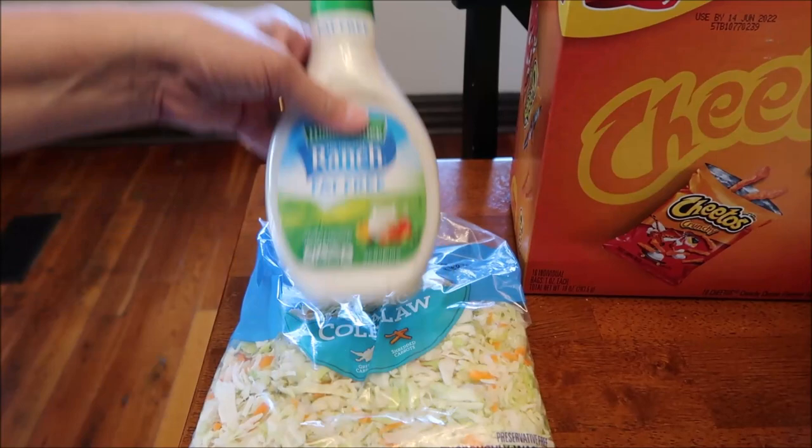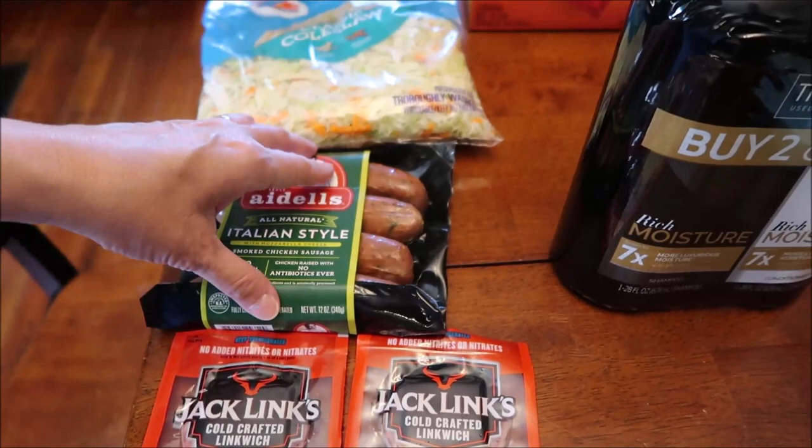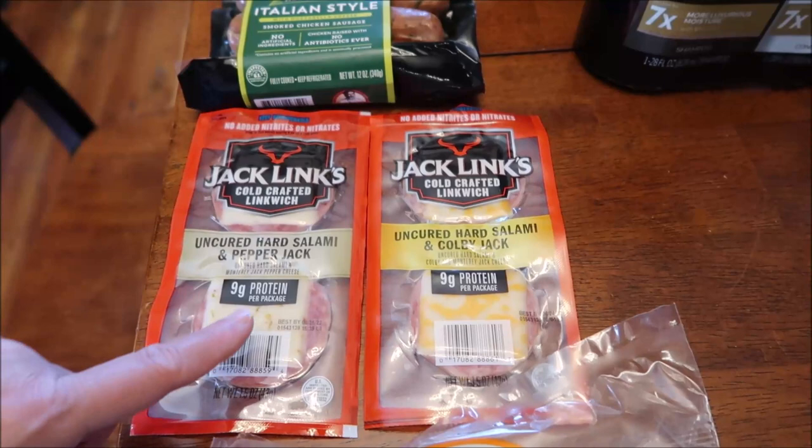We bought some Dole classic coleslaw. These Adele's, this is Italian sausage. We're not going to do a review on these, but I will show you what we're going to do with them during a vlog. And so you'll see those. Kevin will be reviewing these on his lunchtime review channel. He said that doesn't seem like much of a lunch.